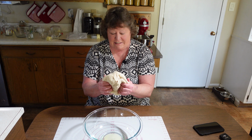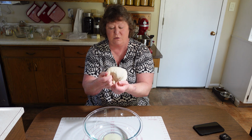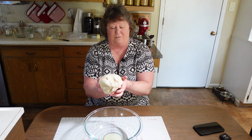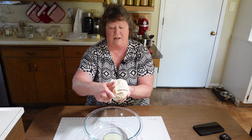This is fun. This is so fun. Make sure your hands are clean. And then what you're going to want to do is just kind of form this into a nice little ball. This recipe is like fail-safe. You don't have to add flour or anything. It's wonderful. So I'm just kind of pinching the ends a little bit.